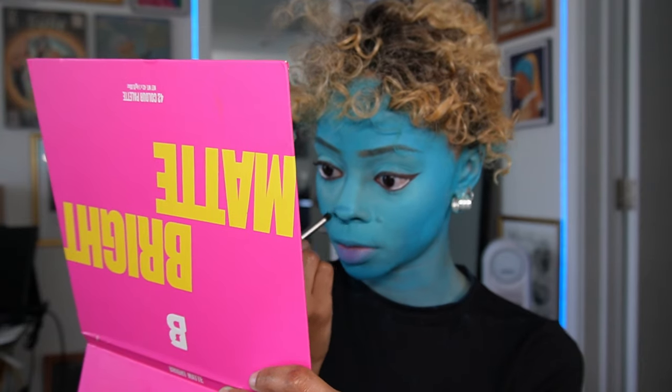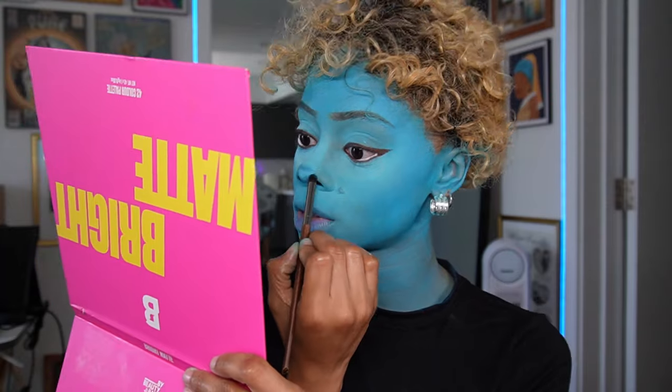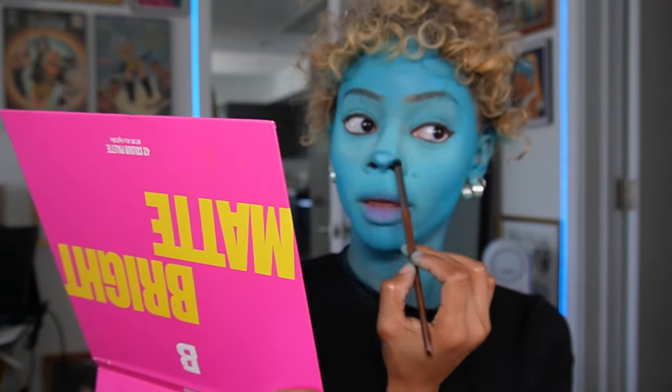I don't normally use this type of brush for my nose contour, so I'm a little nervy. Wow, that worked so well. Me when I forget I know what I'm doing, and I'm super smart.